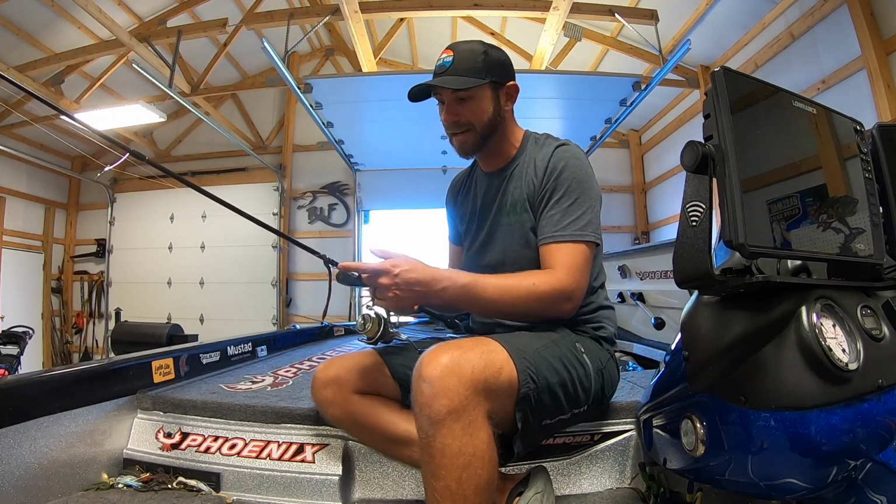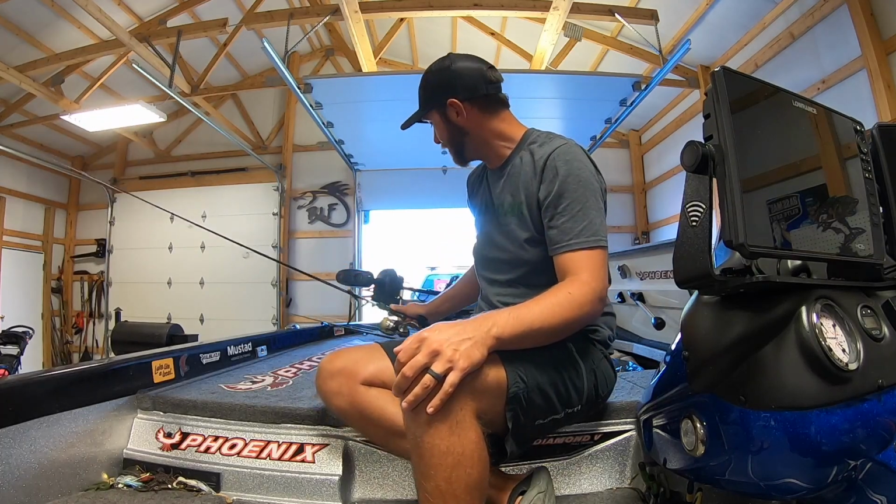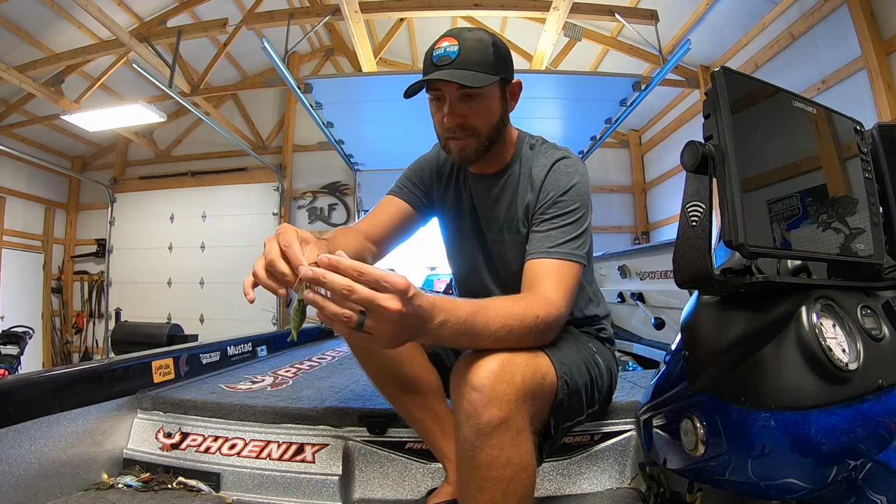An 1/8 ounce shaky head in shallow water in the fall will dang sure get you some bites. Y'all keep that in mind, because I promise you it's lethal. Now the second day, that's what I caught my fish on the first day of the tournament. Second day of the tournament was completely different.